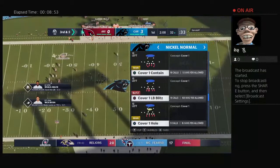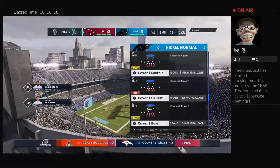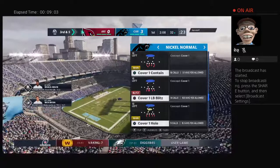So many times we talk about coverage, we're just about a defender running with a receiver. But a big part of it is understanding where the football is, finding it. In this case, when it arrived, it wasn't a surprise, and he was able to bat it away.